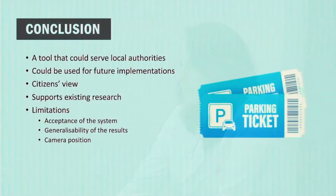So in conclusion, this tool will serve the local authorities, and it could be used for further implementations, such as revenue improvements, policies, funding, reducing CO2 emissions, helping with the parking search issue, and even security. The citizens' view on the artifact has been positive from the usability testing, and the results support existing research and could also help existing research and possibly challenge existing research, but this has some caveats around it.